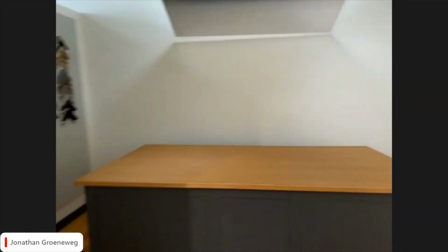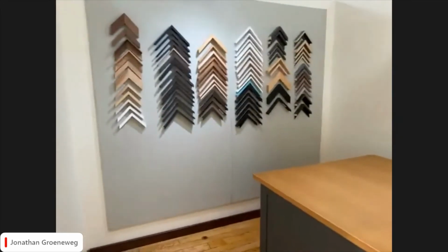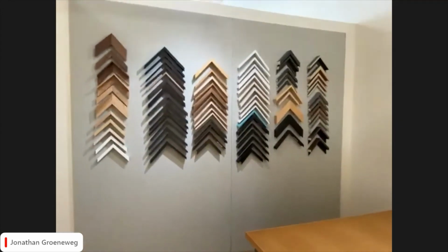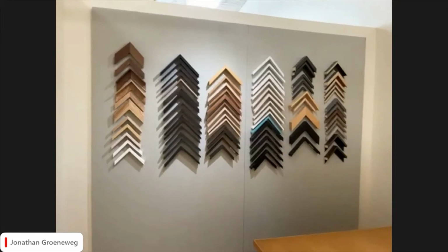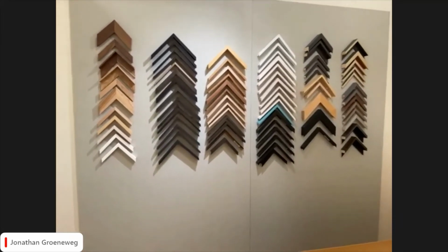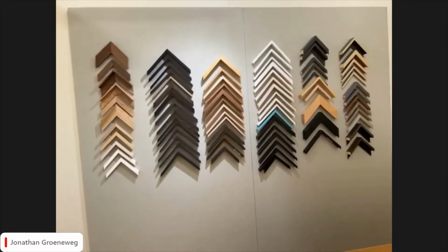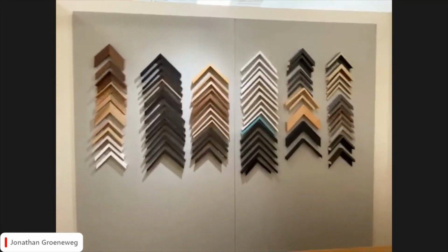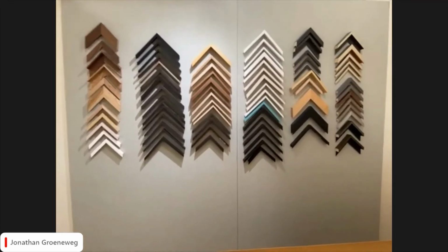We also have a partnership with Superframe. They're a really top-end frame maker, and their production space is located in Toronto, but we're essentially their Hamilton showroom location. So we do all the quoting and invoicing and client interaction on this end on their behalf, and then all of the production is actually done by them.